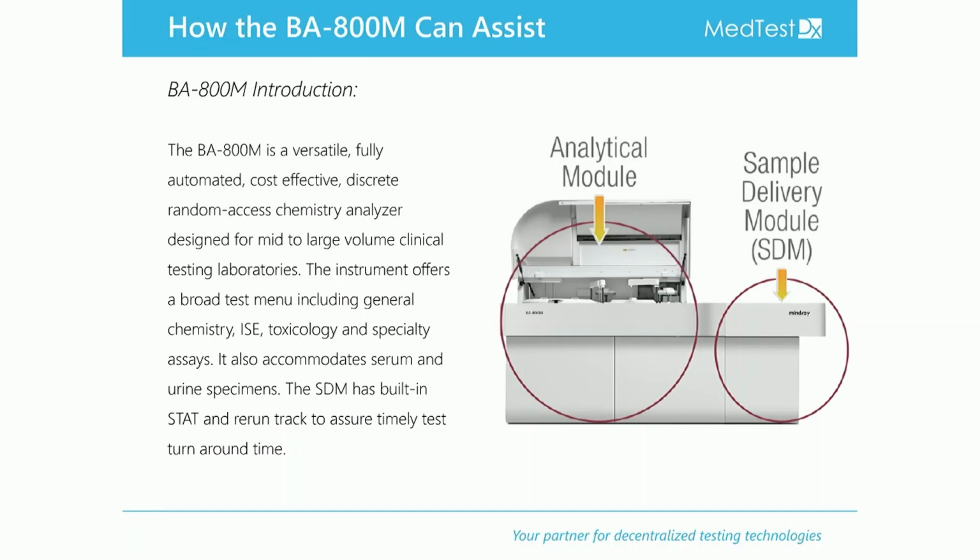The unique thing about this analyzer, if you see on the right, it has what we call a sample delivery module. This sample delivery module hosts several samples that will feed the samples to the analytical module automatically. So again, we talked about being more efficient for clinical laboratories. This will allow the operator to walk away and spend more time on other tasks.